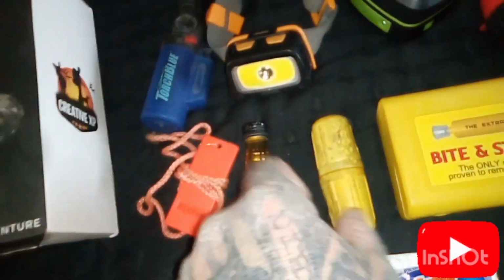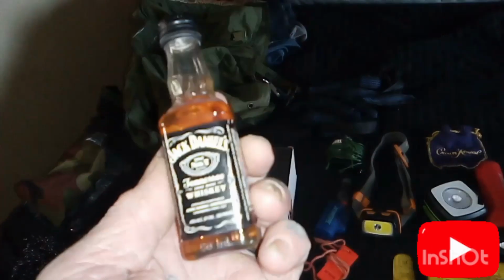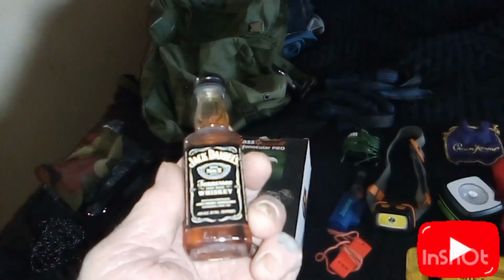I don't drink, but I got a little bottle of this. You know, if you ever get cut or anything, you can pour it on it. Seal that wound. Or if you're just having a bad day, down and out, and don't take your medicine. Nah, I still can't drink it. You know, if you ever get hydrophobia, that's what you drink.